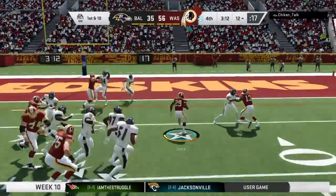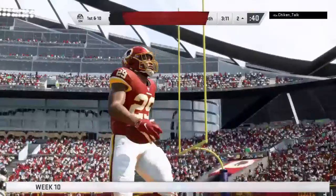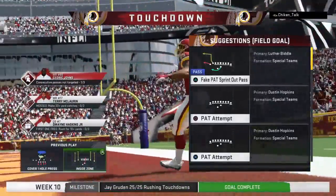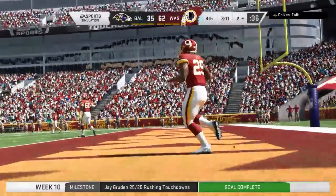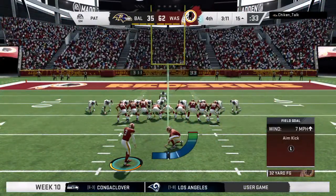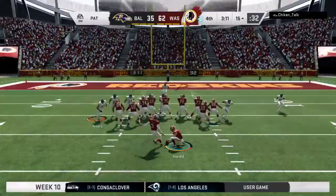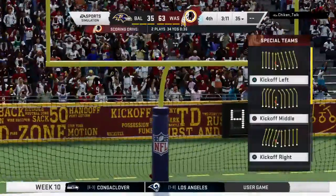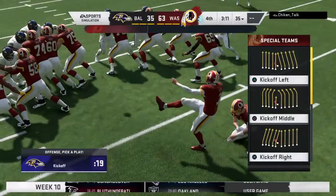Following the penalty, it's Geis. And he is into the end zone for a Washington touchdown. A 12-yard touchdown run. And the Redskins capitalize on the short field as they take it in for 6. Extra point good by Hopkins. And that'll increase their lead to 28.